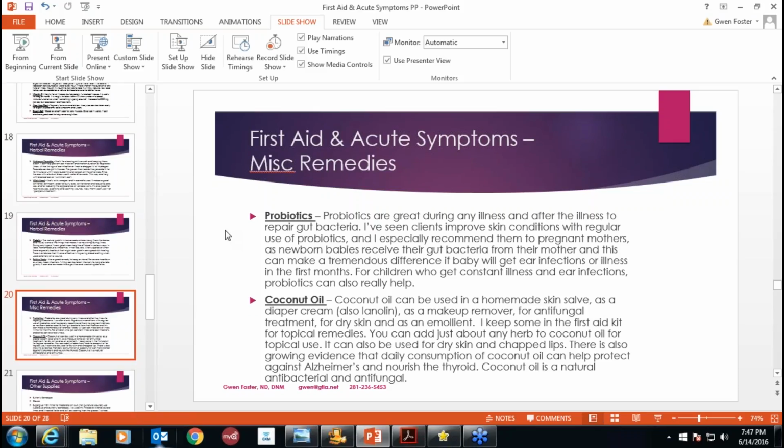Probiotics are super beneficial. There are so many great things to say about probiotics and first aid. Most people think of them more as a maintenance item, but they can be really good in first aid. Probiotics are great during any illness and after the illness to repair the gut bacteria. I've seen clients improve skin conditions with regular use of probiotics, and I especially recommend them to pregnant mothers, as newborn babies receive their gut bacteria from the mother. This can make a tremendous difference if the baby will get ear infections or illness in the first few months. For children who get constant illness and ear infections, probiotics can also really help.